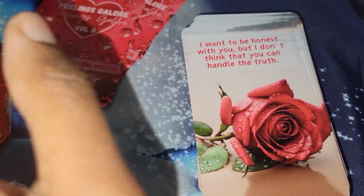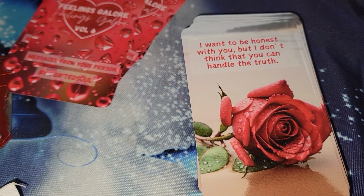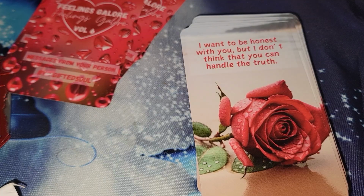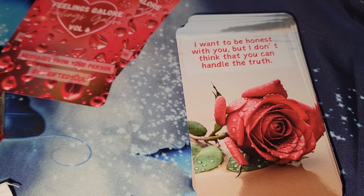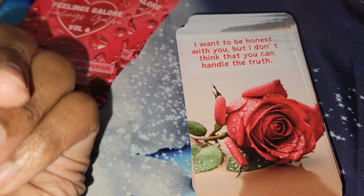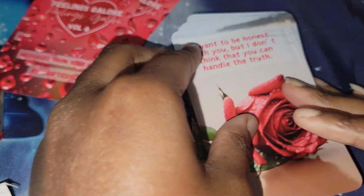Some of these messages can be variations of messages that I've displayed in other decks as well, but they are completely reworded to the point where it doesn't come off as a repetitive energy in every single deck. So I have that same message, but I've rephrased it completely to spice it up.